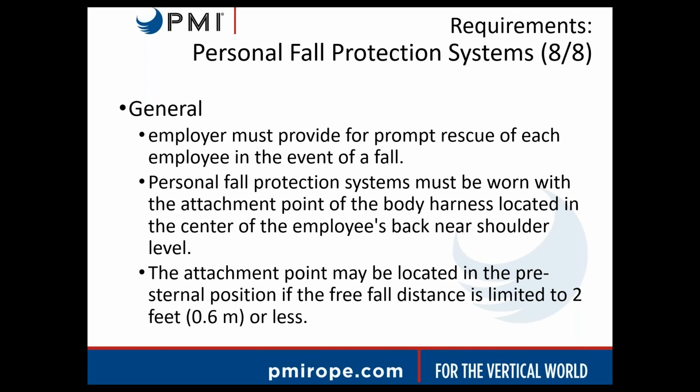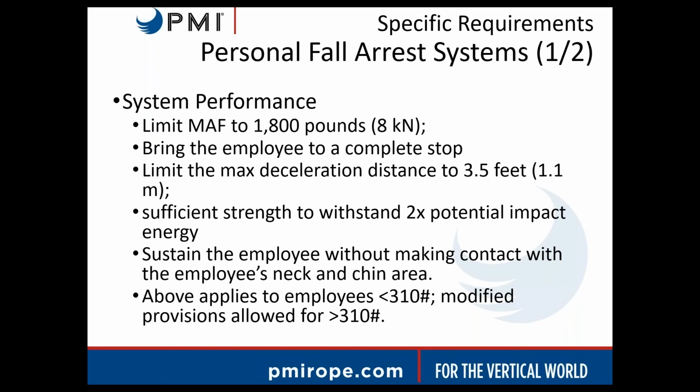Now we get into some specific requirements. All of those requirements that we just talked about apply to all fall protection systems. These requirements here apply just to personal fall arrest systems. Those requirements include limiting the maximum arrest force to 1,800 pounds. The system has to bring the employee to a complete stop. The max deceleration distance can't be any greater than 3.5 feet.